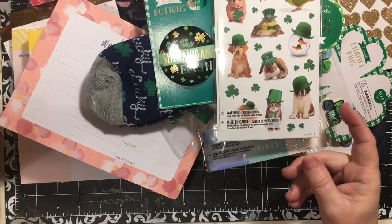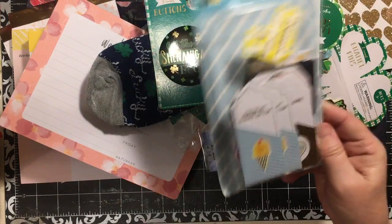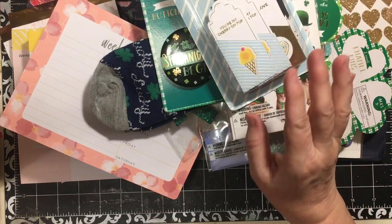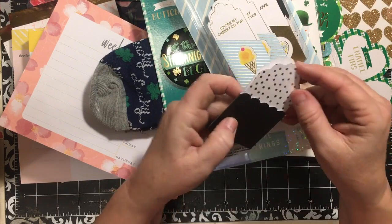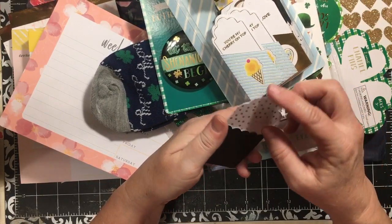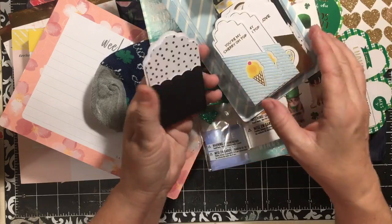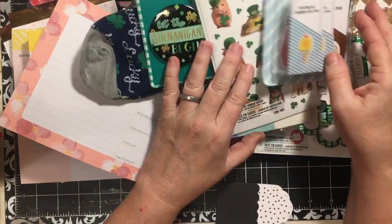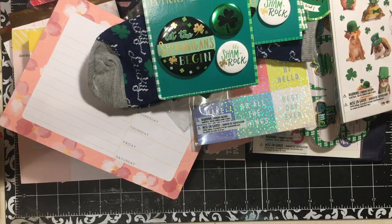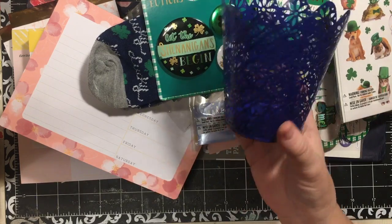And these adorable stickers. I bought another package of those. They are really cool. They actually have the tag and the pocket. And there's 20 of them. So I was like, well, I'll go ahead and get those because they're so cute. And they're already made with pocket. Okay. I got this blue thing for my mom.